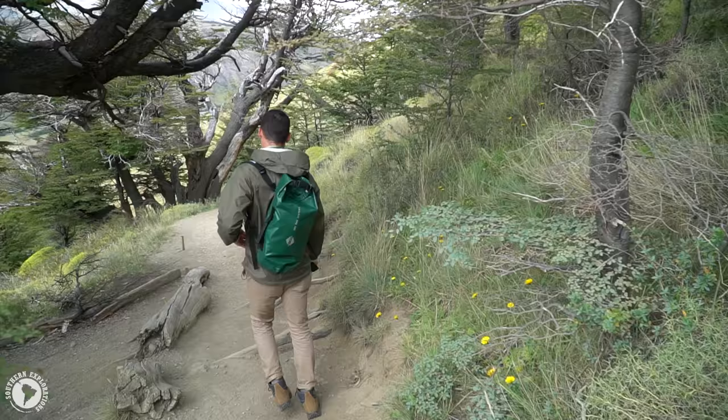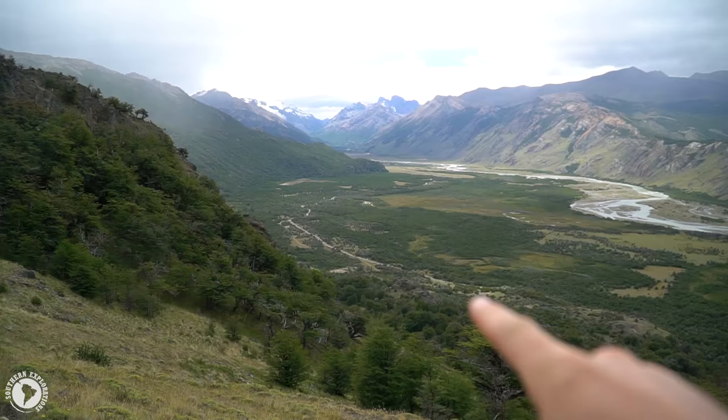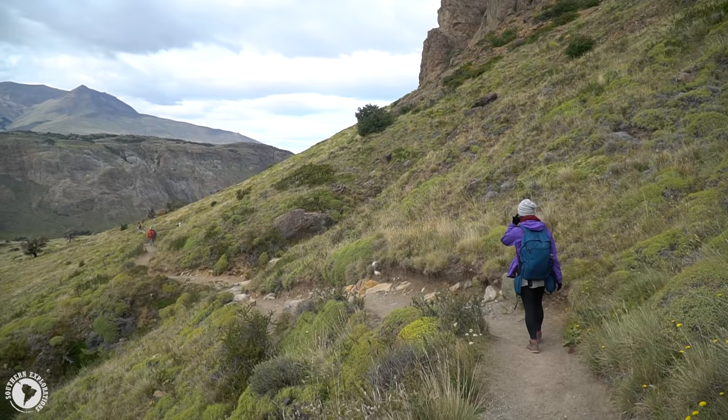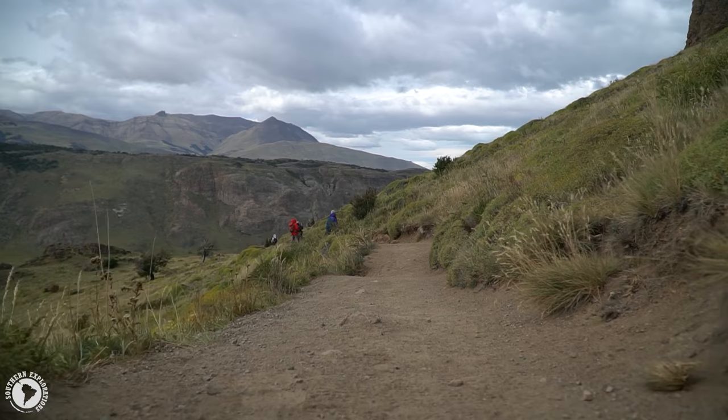One of my favorite things about this trek is how it was organized. That's the road we drove in on. That means that we drove to the trailhead in one direction and we got to walk back to the city in another direction, so we did zero backtracking on this entire trek.